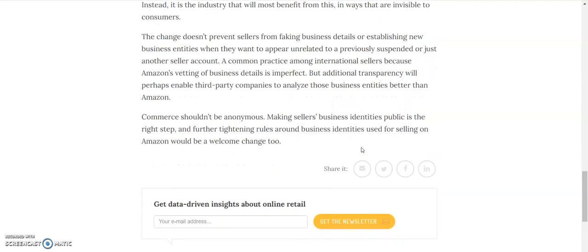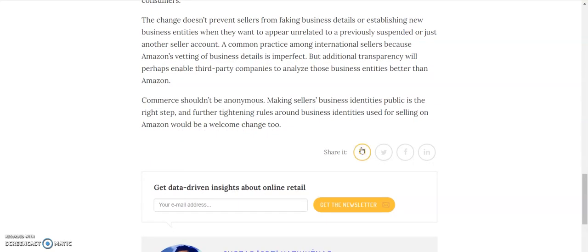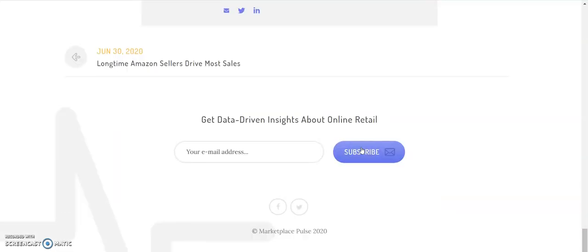The change, okay, here's an interesting part. "The change doesn't prevent sellers from faking business details or establishing new business entities when they want to appear unrelated to a previously suspended or just another seller account. A common practice among international sellers because Amazon's vetting of business details is imperfect, but additional transparency will perhaps enable third-party companies to analyze those business details better than Amazon. Commerce shouldn't be anonymous. Making sellers' business identities public is the right step, and further tightening the rules around business identities used for sellers on the platform would be a welcome change as well."